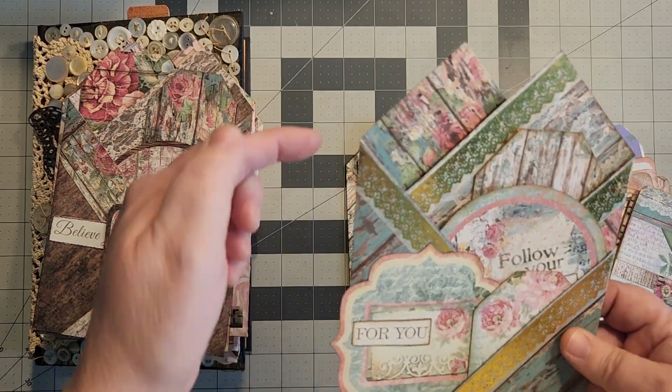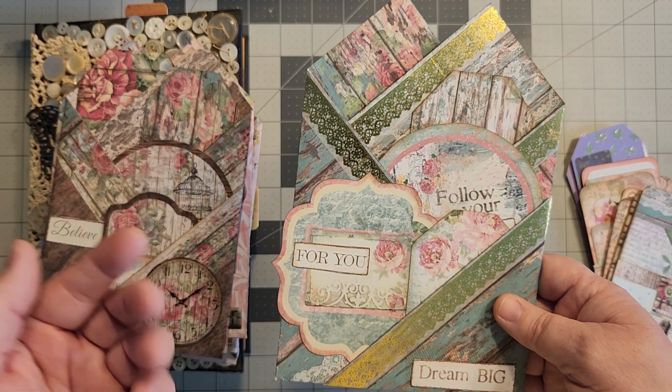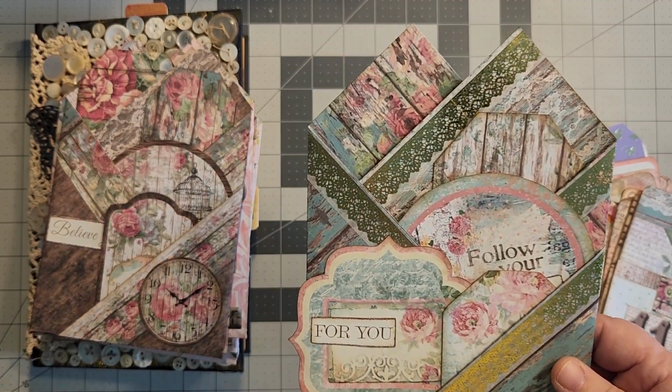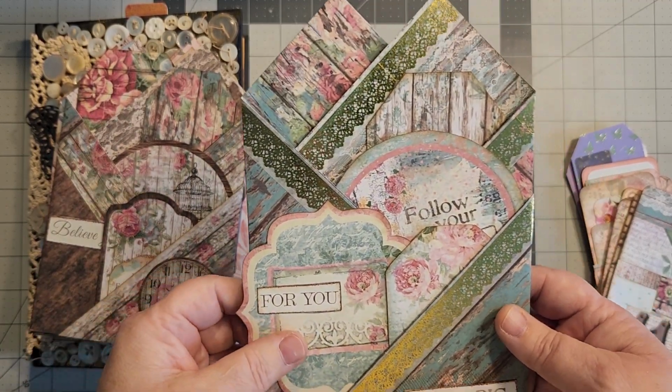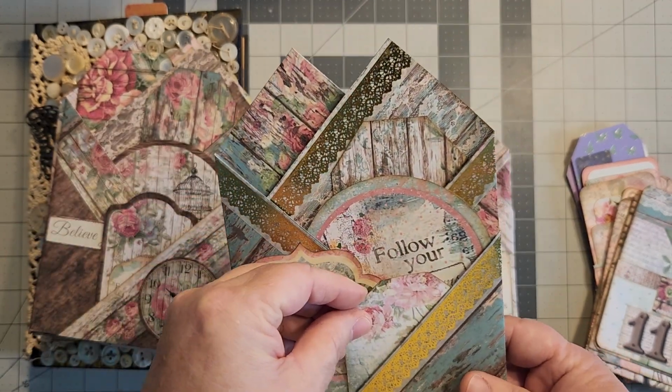Because these are mostly going to be glued down to a page. Unless you want to just give them as a card. You can use these for a gift card holder, a birthday card. You know, sky's the limit. A thinking of you card.